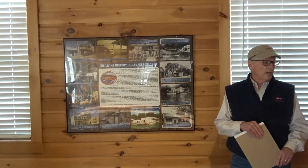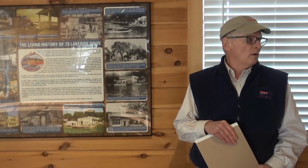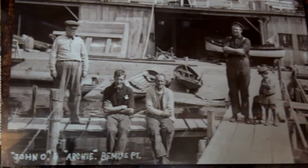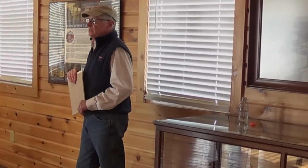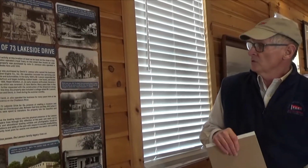We do know, history tells us, that there was a boat-related business in this building at this location prior to 1900. There were a couple of owners that we know of. This gentleman here, his name is John O. Johnson, in a picture that was taken approximately 1911, was at least the second owner of this boat business at this location, and he sold the property in 1918 to Dave Lawson Sr. And Dave started his own boat business.